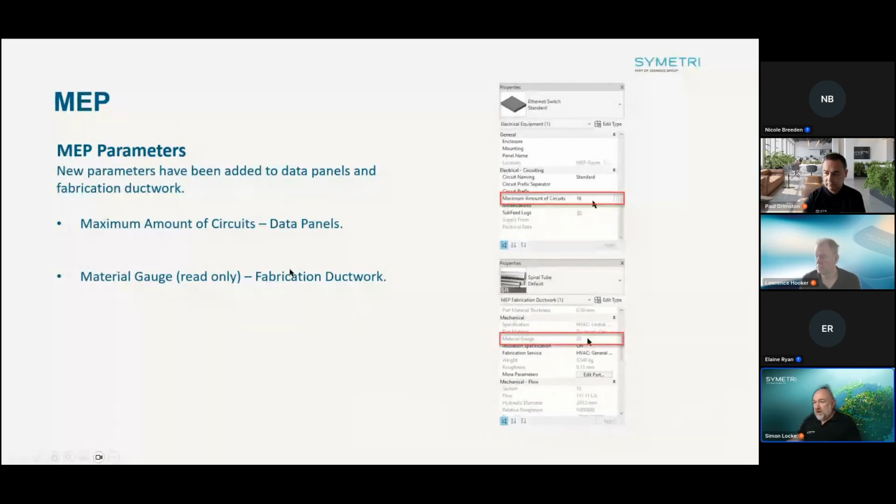The other one for the fabrication guys is they've added material gauge into there. So this will be set within the fabrication database. So there's a read-only parameter, but it will come through now into the properties palette, so you can use it within the Revit project. And again, there might be some more additional ones coming throughout the year.